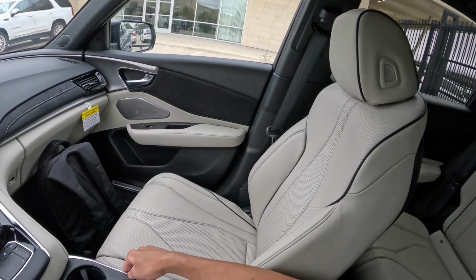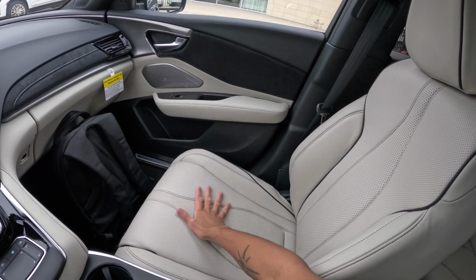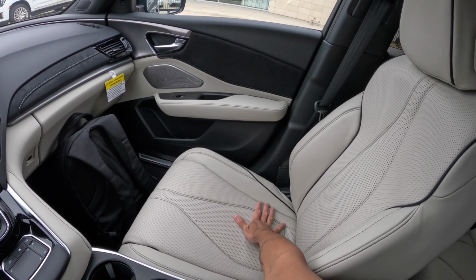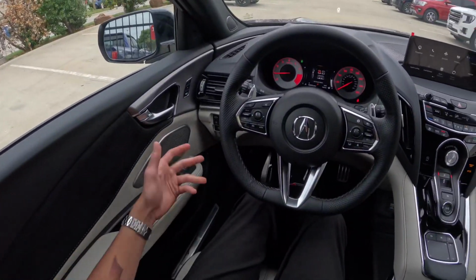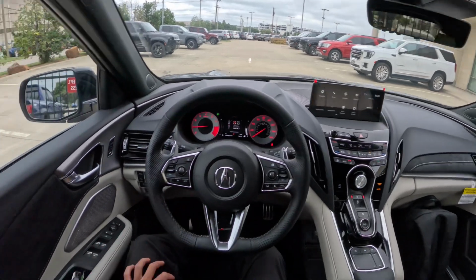You have beautiful Milano leather seats with contrast stitching and black piping. This is the Orchid interior. There's just no suede. As I said, the A-Spec will have suede. This is basically similar to the MDX, how the A-Spec Advance doesn't have suede either.